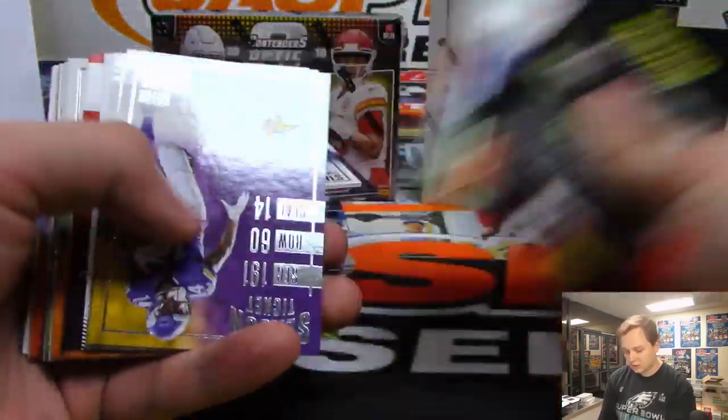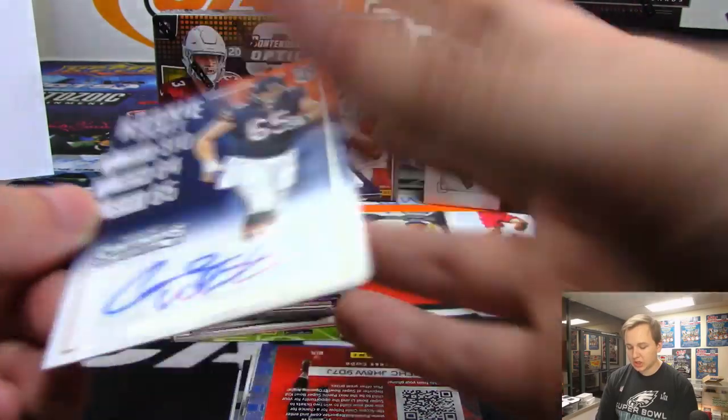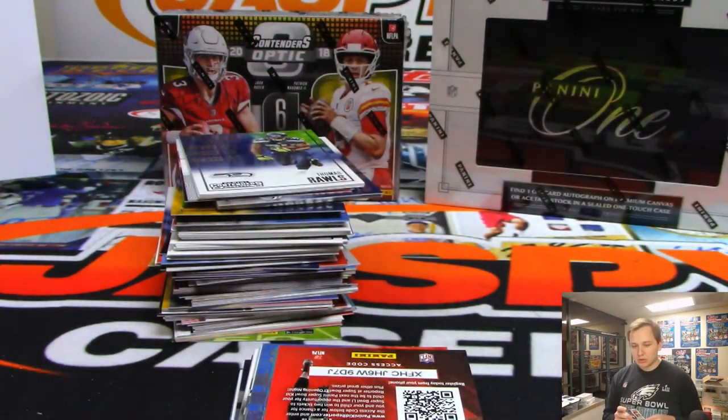Alright, good luck. These are all going to be base here. All the inserts are going to be flipped around or something like that. Yeah, got the round numbers insert there.